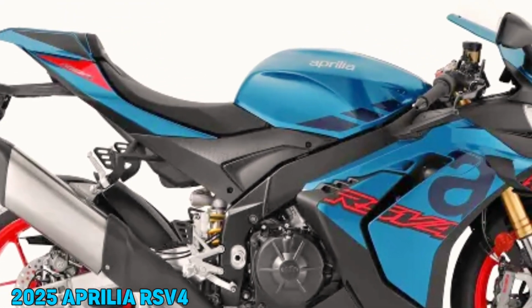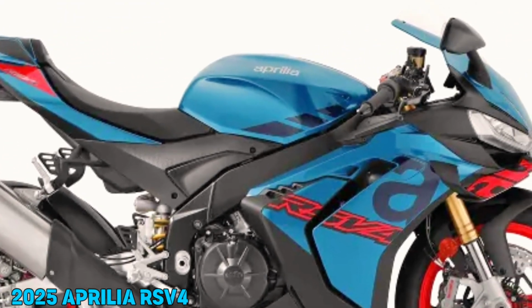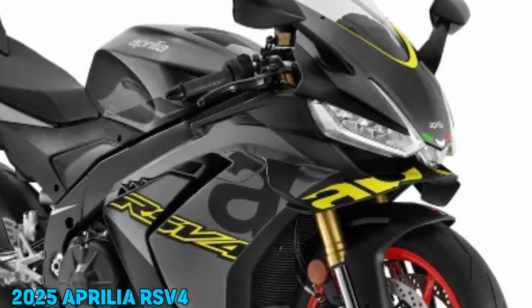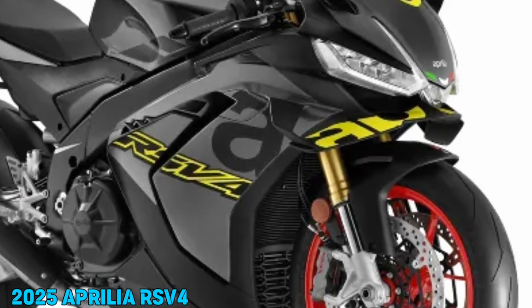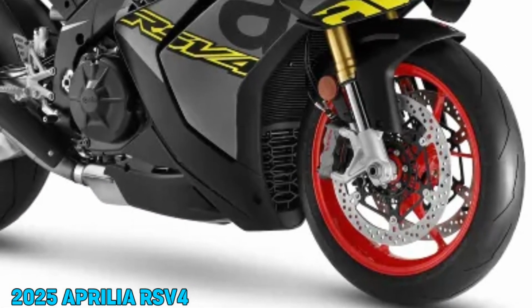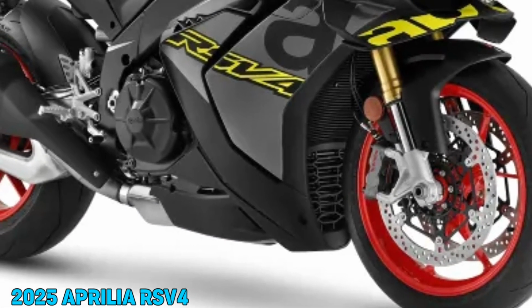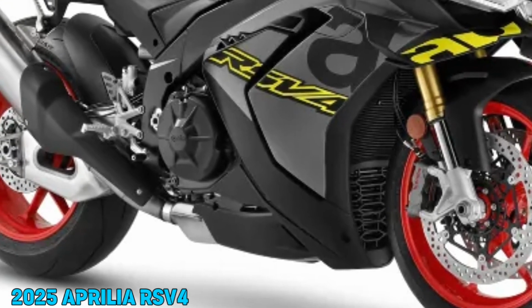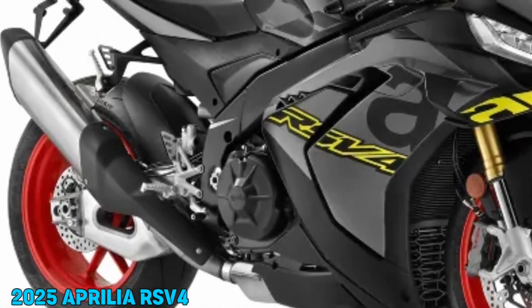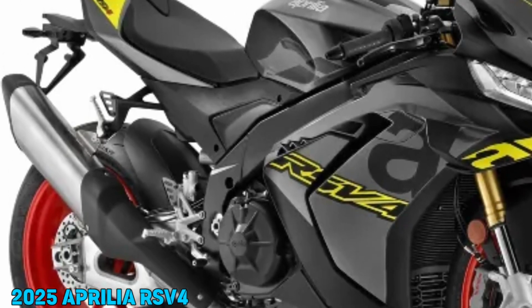The RSV4 comes with a litter of electronics. Now, however, the information comes to the rider via a 5-inch TFT dash with new graphics, a fuel level indicator, and backlit switches on the handlebar. While we're up here, the rider will find a new, lighter triple clamp, and down below, Brembo's Hypure calipers replace the Stylema units and are lighter and more efficient.